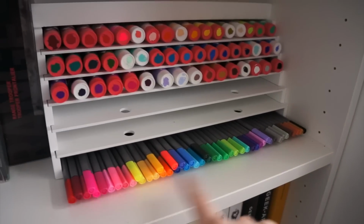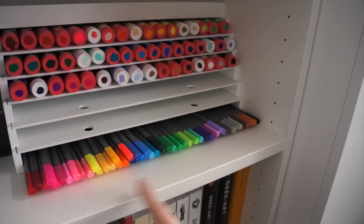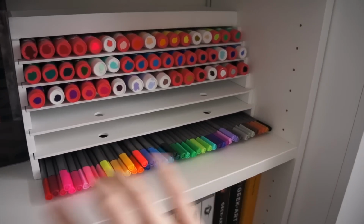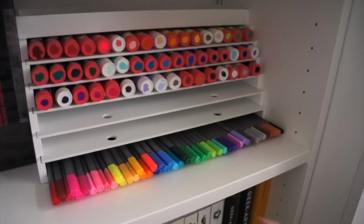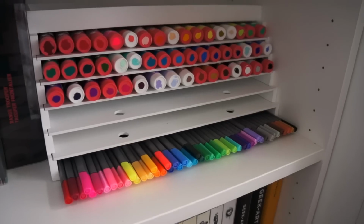And then moved the fine liners down there, which I'm not 1,000,000% sure if they're going to stay there, but they're okay there right now. But depending on what I might want to use these other shelves for, they might move eventually.